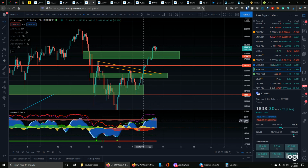The RSI is in the bullish control zone. The red negative money flow is starting to turn positive, so a lot of buy pressure is coming in here. So everything's looking pretty productive.